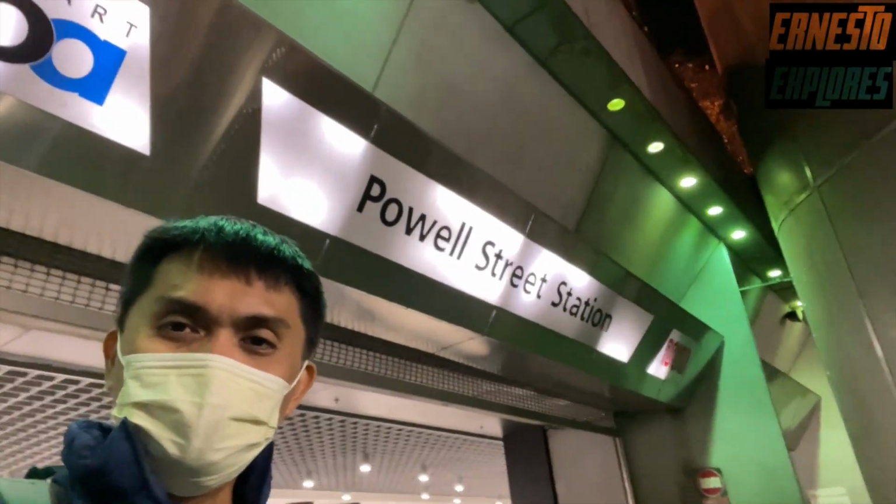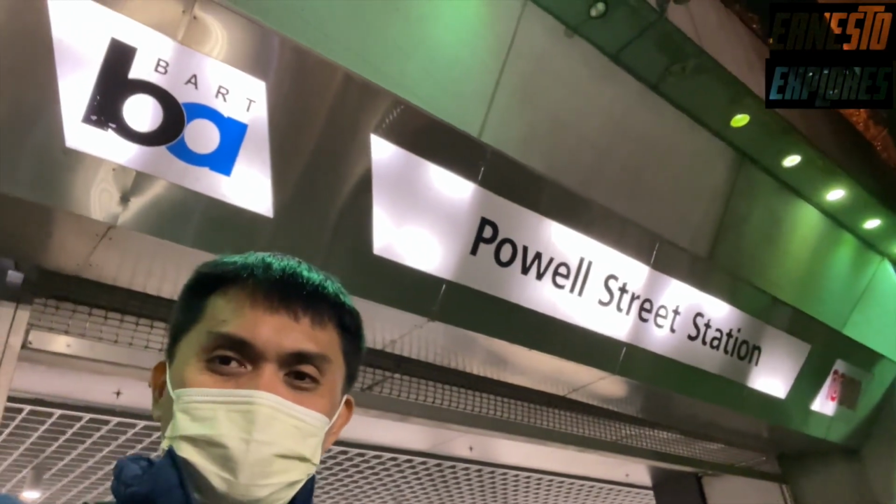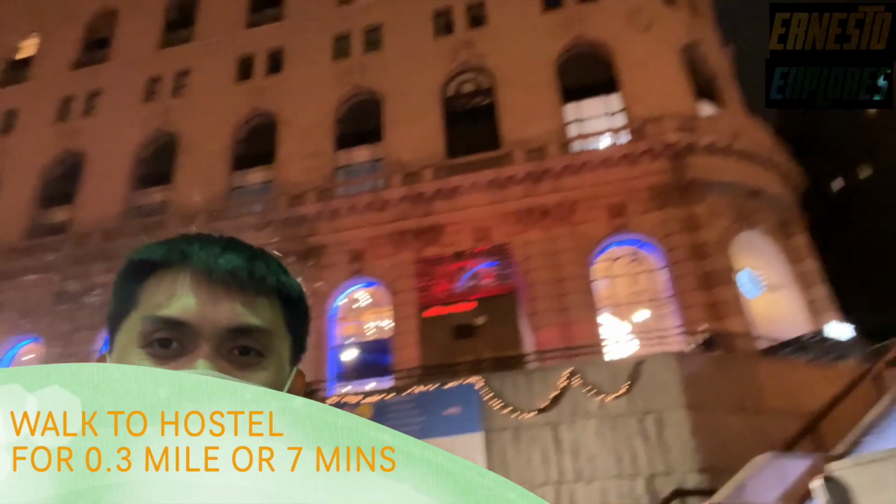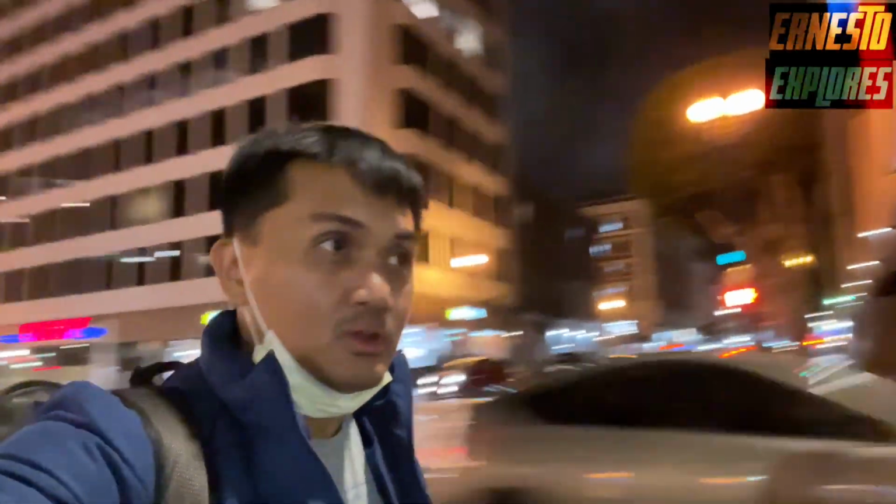This is the Powell Street Station, BART trains. Here, Powell Street. I used my phone map and walked for around a quarter of a mile, or around 7 minutes, to the hostel located at 312 Mason Street. I'm walking now on Powell Street. I'm now here at Eddy Street. That's the hostel, San Francisco Downtown Hostel. That's where I'm gonna stay up to the 15th. That's my hostel.